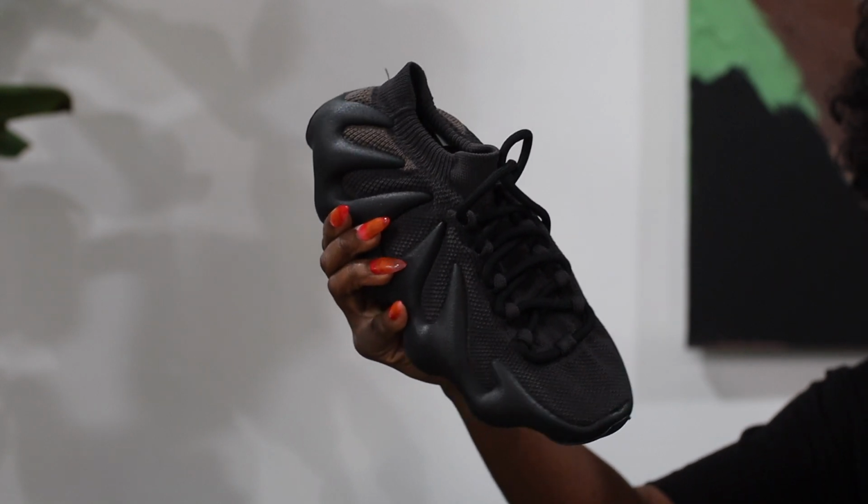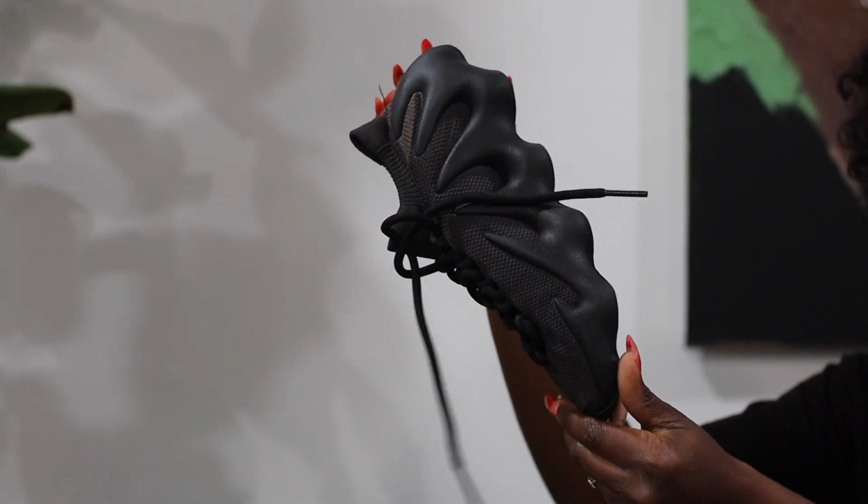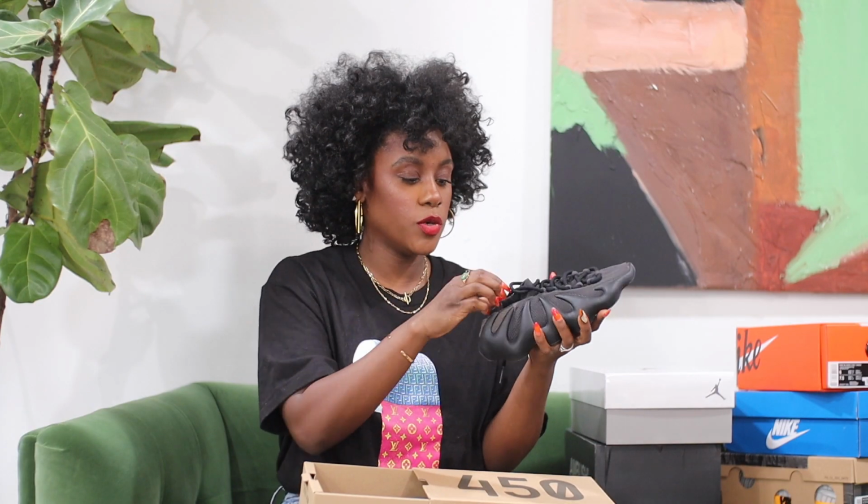They're really just a slate gray and black, almost like a mixture of the foam runners combined with your typical Yeezy shoe. That's really what this is. And this shoe is so compact. I think that this is great to travel with. It almost looks like a water shoe, but the shoes themselves are very, very unique. I don't know if I would buy another pair of these, but to have one and to be able to style and rock this one, I'm good with that.